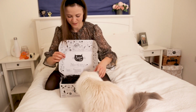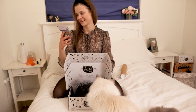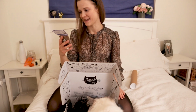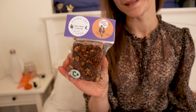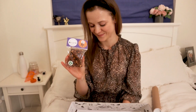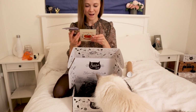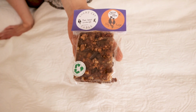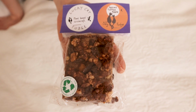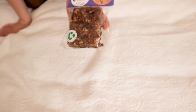Oh, he just got a little bit of that. Spiced toffee apple fudge. I mean, it is a cat lady item, but I will share with you, Ma. Looks amazing. Pumpkin spiced fudge. Made in Brighton by the sweetie witch of Lucky Cat Fudge, this vegan and nut-free fudge tastes out of this world. Ooh, and it's vegan.